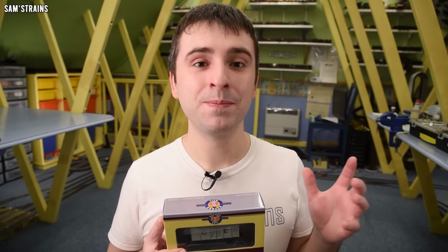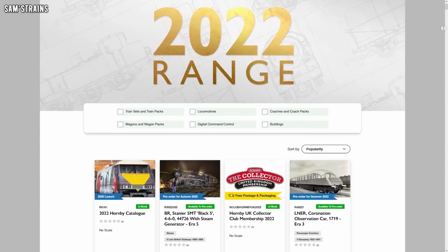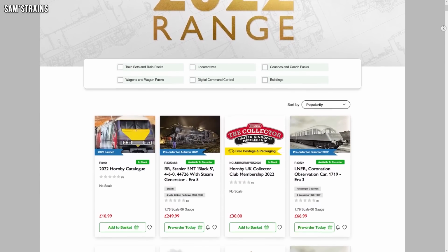When it comes to the price, there is both good and bad news. The bad news is that Oxford have put their prices up this month. I think people were expecting this. Oxford, of course, are now owned by Hornby, so it was pretty much inevitable. So when I pre-ordered this, the price was £13 from Hatton's, that was my retailer, and now the price is £14.50, which is an increase of, I think, 11.5%, so 12% you can say. Which isn't that bad. I suppose it's better than the 20% increase that we've seen from Hornby over the past year or so, so it is what it is.